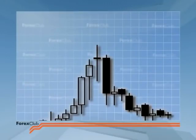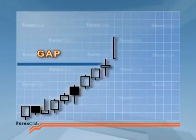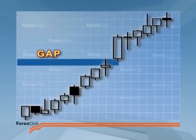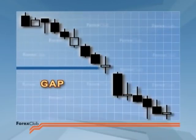A doji star on an uptrend gives us a good guide to the top of a movement. Don't forget that if the doji star is followed by a gap with a white candle above, then the doji ceases to be a bearish signal. A mirror image of this situation occurs on the bottom of the market.